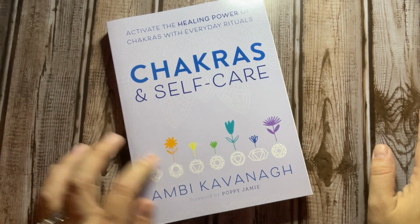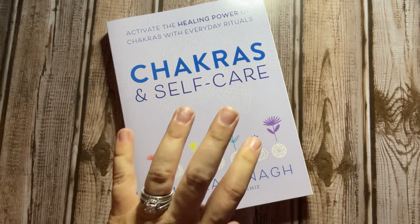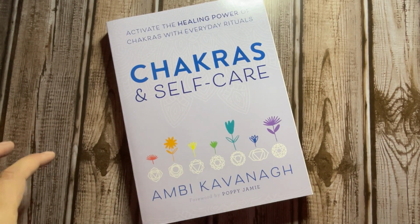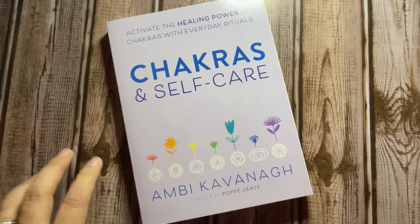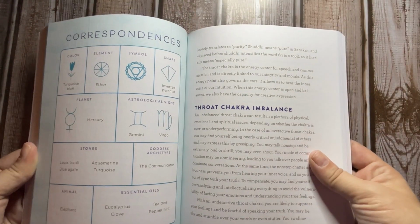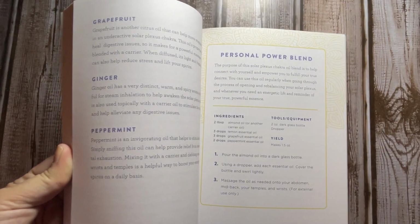And then we come into the Chakras and Self-Care. I really need to spend more time in this book, just because I want to focus more on my Reiki practice and the chakras, and I struggle with self-care, and I know there's a lot of us out there that do. So I'm definitely looking forward to seeing different things that can help me balance my different chakras, because I am very out of balance, and I really need to focus on this.